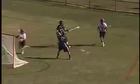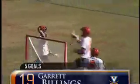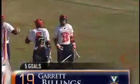I didn't think it was going in. I was just hoping I was able to get it on cage because I was so close in. And luckily, I guess it was a change up and it went in the top corner. As a senior, an experienced senior, we certainly expect him to step up in these kind of situations.